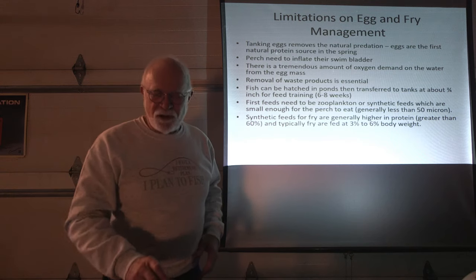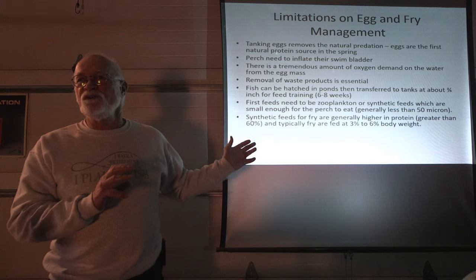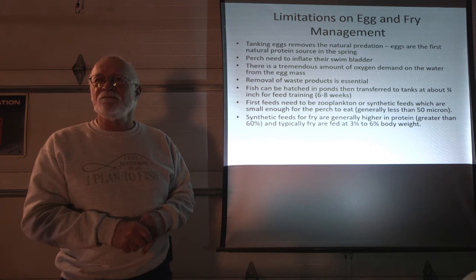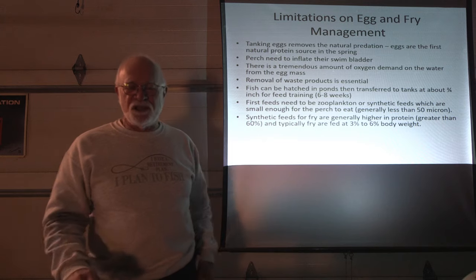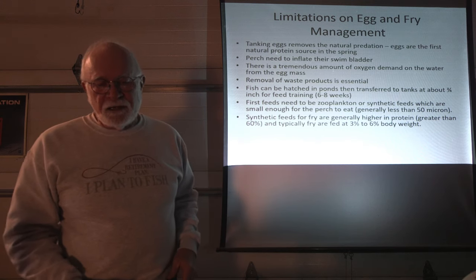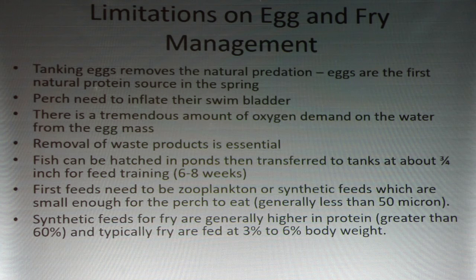Okay, that's all I have on hatch tanks. I just showed you 3 or 4 different types of things, and these are all easy to do in your backyard, making all this stuff, and there's no secret to it. So now let's talk about limitations on egg and fry management. Well, tanking eggs to remove them removes the natural predation.